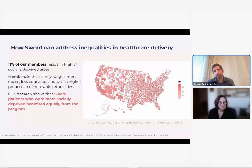This chart depicts the distribution of our members by county at a U.S. level, and the color, the heat map that you see there, corresponds to the social deprivation index. So there's an index that measures social deprivation on a county by county level, and we see that about 11% of all our members live in highly socially deprived areas.